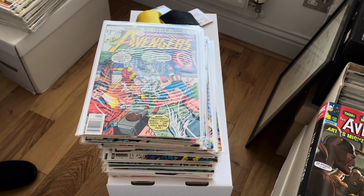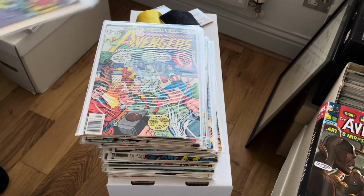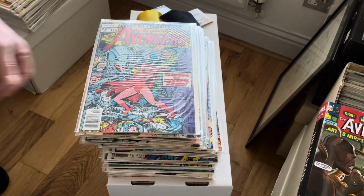And in more recent times, Hank is with Jocasta. Don't think he is now. Don't know who he's with, but maybe no one. He's not with Janet, but he has been with Jocasta. It's a nice George Perez Scarlet Witch centric cover with Ultron again. I really like that one.